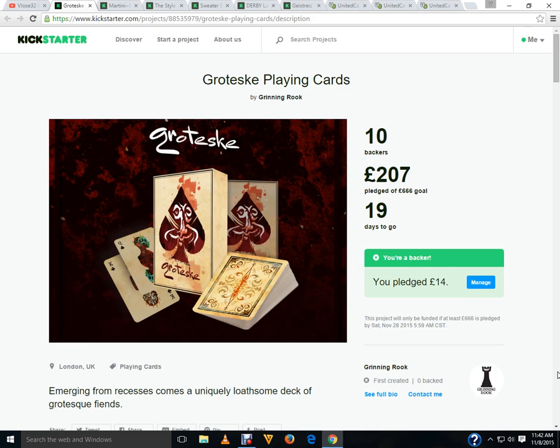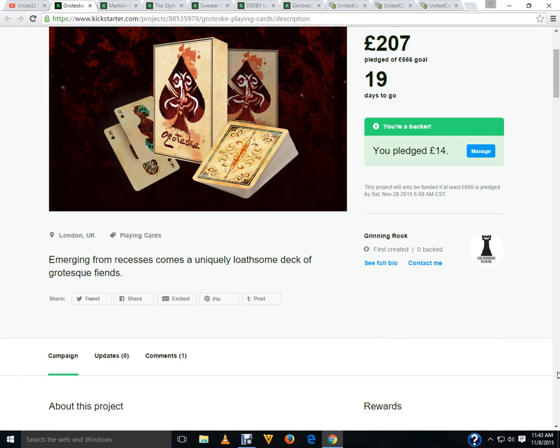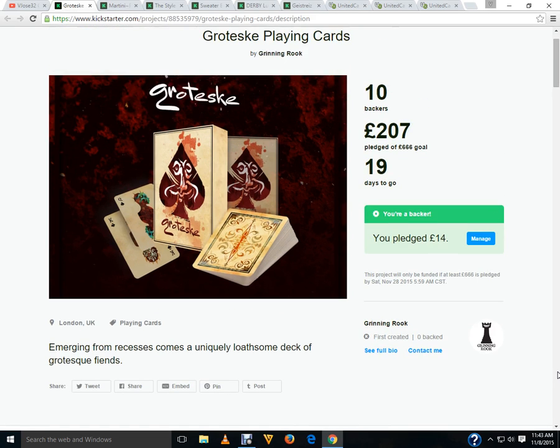This is a blatant rip-off of the name of the Grotesque playing cards from Lautrec. I cannot recommend backing it because the creator knows that full well. By the way, I did pledge for it just because I wanted to post comments and let people know you're idiots for backing a project like this. But I will be canceling that right away. You can rest assured of that.